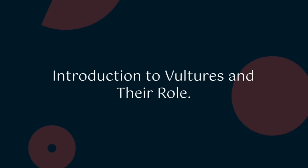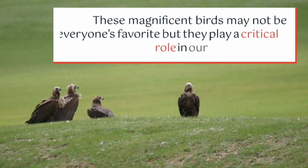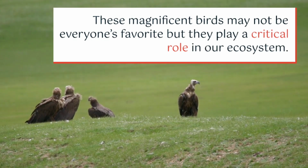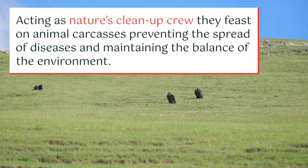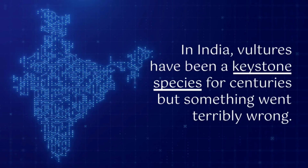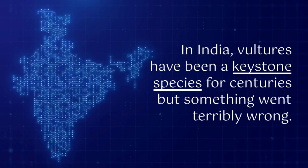Introduction to vultures and their role. Vultures. These magnificent birds may not be everyone's favorite, but they play a critical role in our ecosystem. Acting as nature's cleanup crew, they feast on animal carcasses, preventing the spread of diseases and maintaining the balance of the environment. In India, vultures have been a keystone species for centuries, but something went terribly wrong.